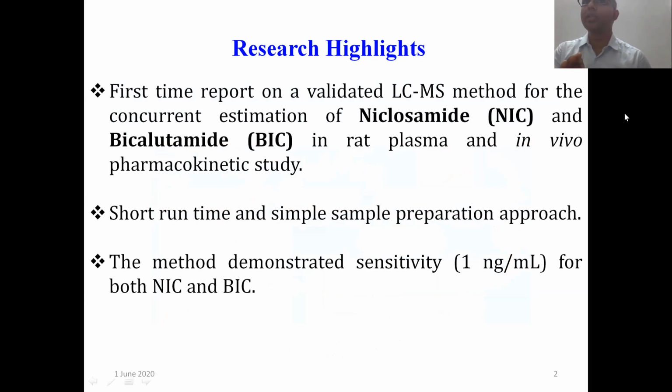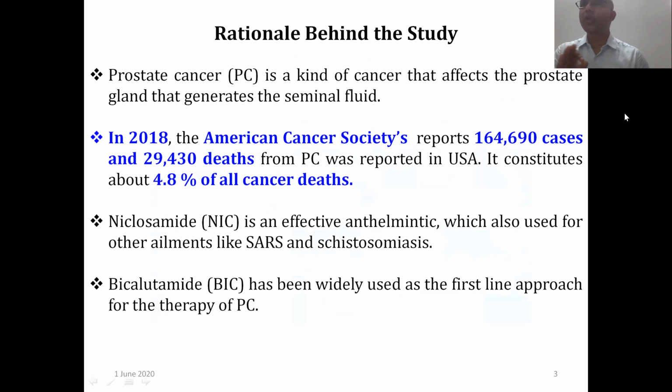The developed method has a short runtime and a simple sample preparation approach. The method demonstrated a sensitivity of 1 nanogram per ml for both niclosamide and bicalutamide. Coming on to the rationale of this developed method. Prostate cancer is a kind of cancer that affects the prostate gland that generates the seminal fluid.